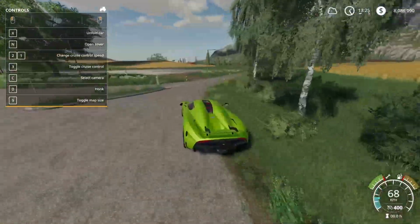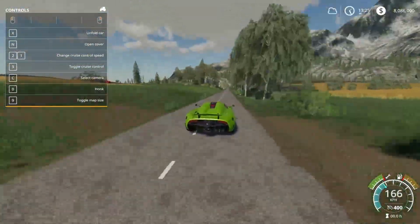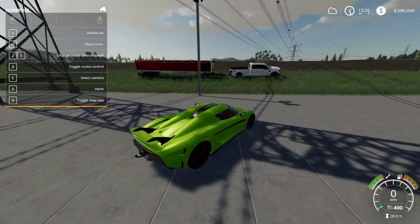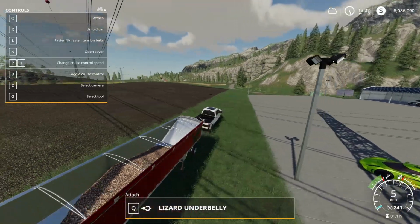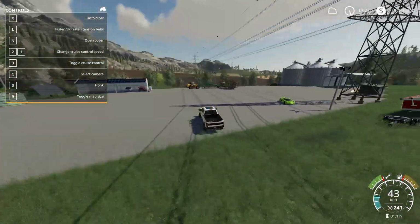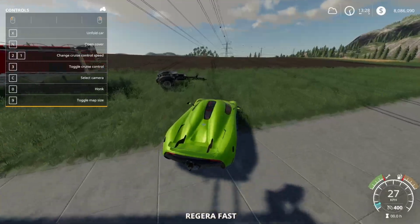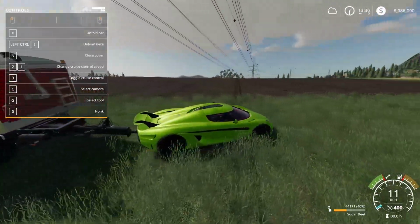Alright, we're gonna do a big send down this straightaway. Oh yeah. Right. Okay, we're gonna have to unhitch that F-350. So let's get on here. Leave that there. Put the F-350 like here, just for a second. Oh, this is gonna be really stupid looking, I feel like. Okay, we got the trailer attached.